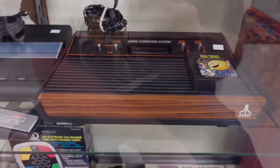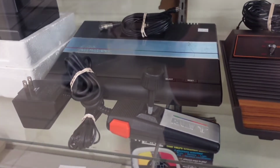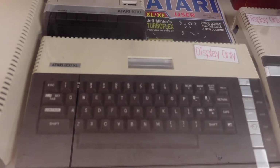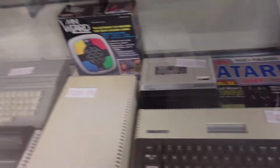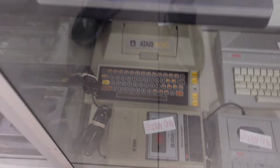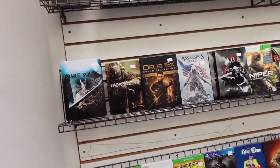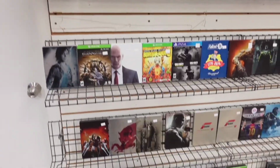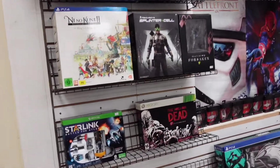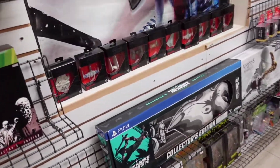Ataris. There's an old school Atari right there. 7800 Atari. There's the 800XL. That's crazy. I haven't seen one of those in so many years. Some of these are not for sale, it looks like. It's displays only, it looks like. This might be the area where you can drop your systems off. He does also work on the systems. If they are broken, he will refurbish and call you back when it's ready.